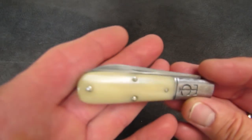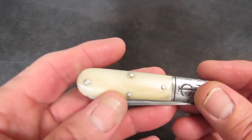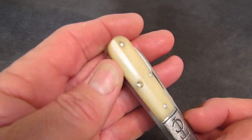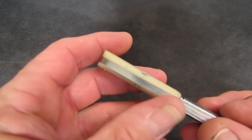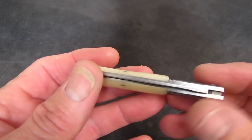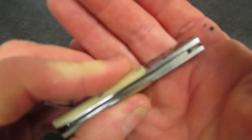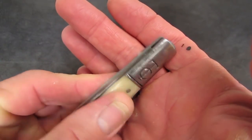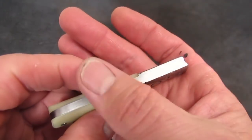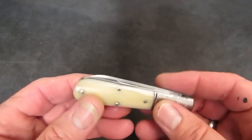They slapped some bone on there, however thick it was is what it was. And that's exactly what they did here. The outside of the bone is as received. The inside, ground flat. Notice how proud that cover material is to the bolsters. No smooth transitions here. That knife really does look 100 years old.